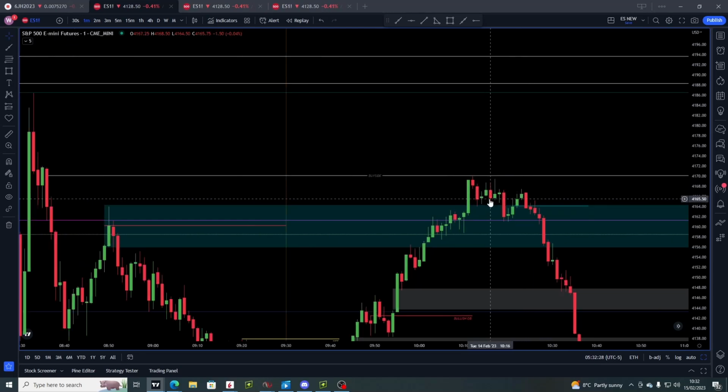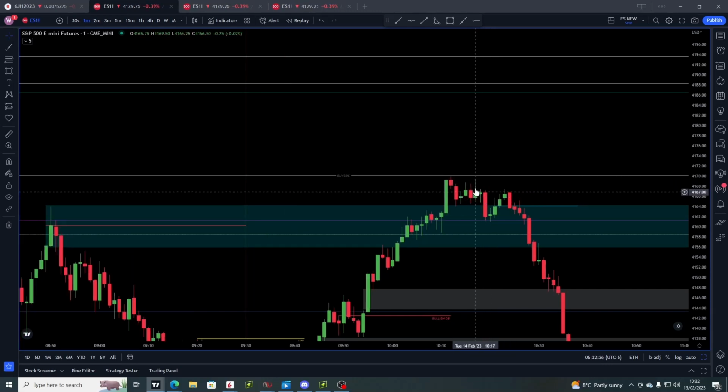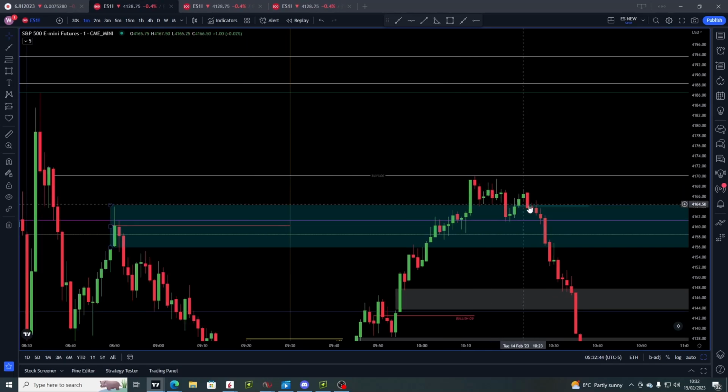And the reason being is we had this down close candle, and then the following candle, we had this big rejection, right? Price was not wanting to move higher. And then the following candle after that failed to get above even equilibrium of that wick. So price is becoming heavy, right? And then look what happens on this candle.